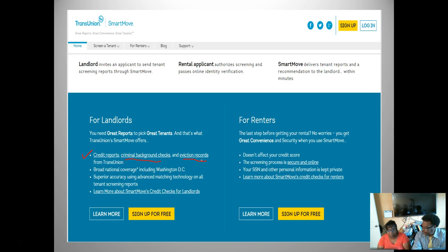And what is really, really cool about this app is that it is totally free for the landlord. And that's the part I'm excited about. Now, in terms of the renter, it's a really cool thing. They do pay for the credit report to be done, as well as the criminal background and the eviction records. That just costs $35. And you can opt out to where you actually transfer that expense over to the renter, or you can opt in and pay for it yourself.